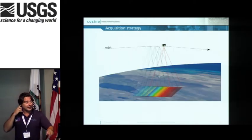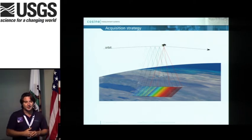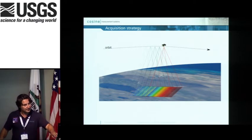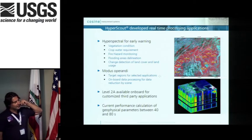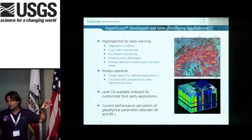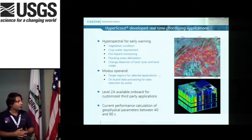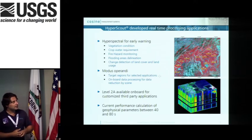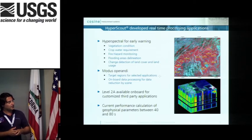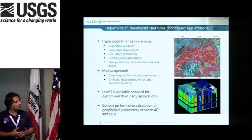Hyperscout is a 2D push-broom sensor, so you get all the spectral sensitivity along track, while across track you have the same wavelength. I will start from what we call level 2A, I think the ARD at this point. For us, level 2A is the data cube, fully georeferenced, radiometrically corrected, and projected on a user map. We have demonstrated this on ground on the same hardware, and in a few weeks we are going to try a few experiments in space.